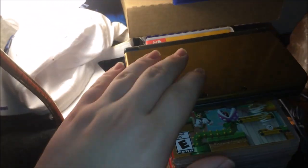So it's my 3DS. I don't know. I don't use it too much, mostly just for Mario Kart, but if I do decide to do some 3DS LPs in the future, I'll be using that.